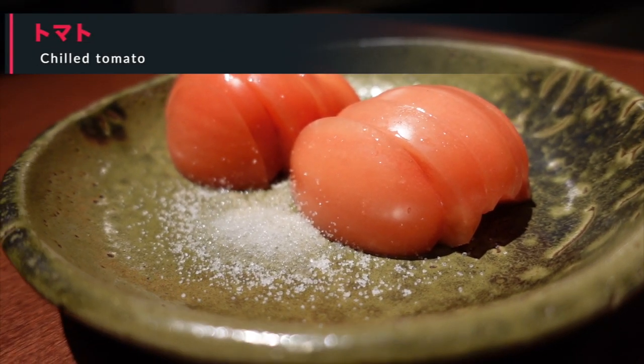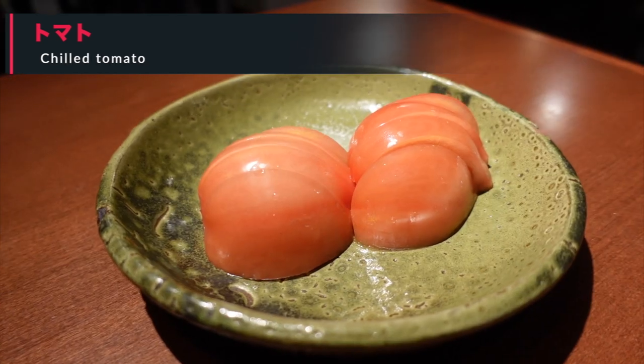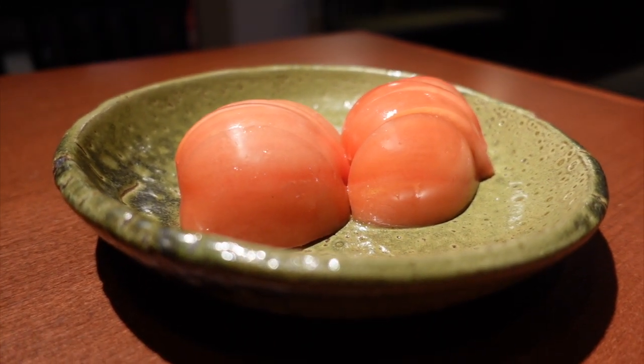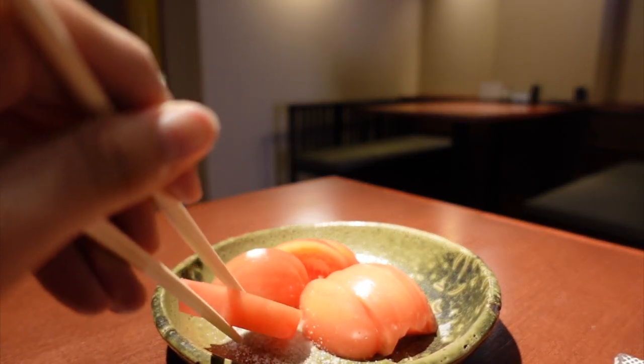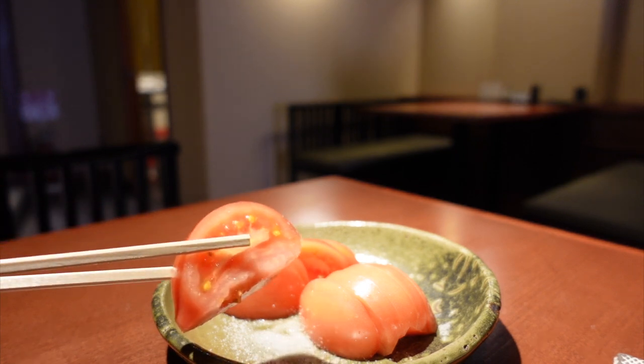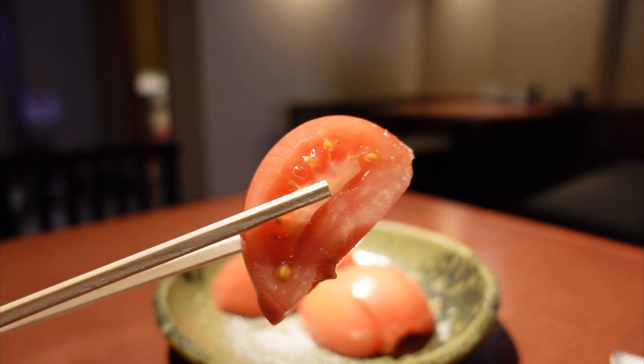The first dish we're trying today is chilled tomato. Chilled tomatoes are a popular appetizer at Japanese pubs. It's a simple and delicious item that serves as a great snack to wait on the main dishes. Plus, tomatoes are a great source of vitamin C and are super low on calories. It's a healthy food.